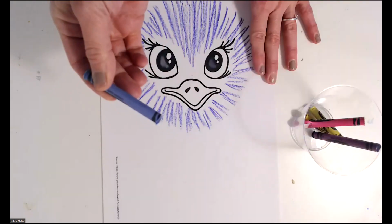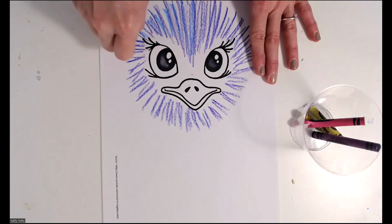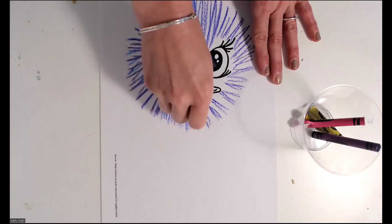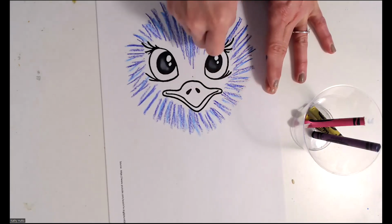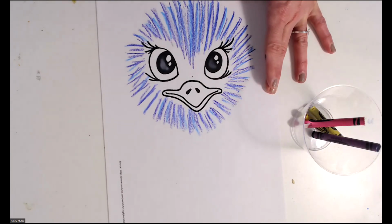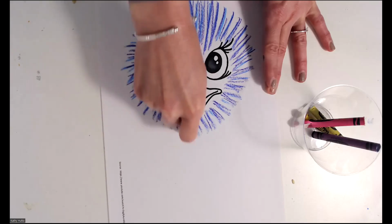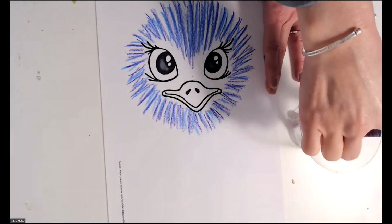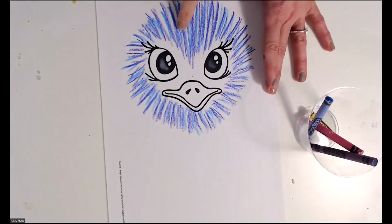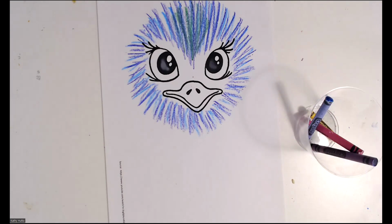Next, I'm going to change and use a blue crayon, and I'm going to do the same thing. I'm going to start in the middle and just go all the way around with my blue crayon. Just lines. We're only just making lines, lines, lines, and more lines. And then I'm going to do one more time with my blue. Right. And then I'm going to take green, and I'm going to do the green just right here between the eyes. So a line, and then just a few lines here between the eyes, like that. And so now the face is finished.